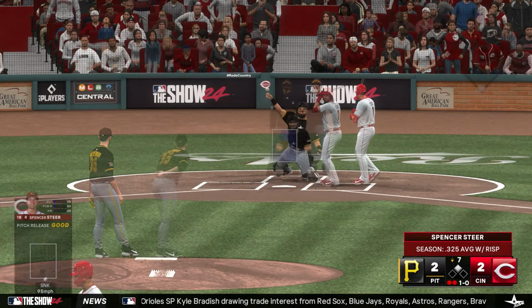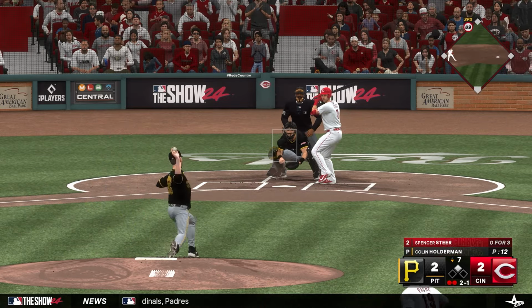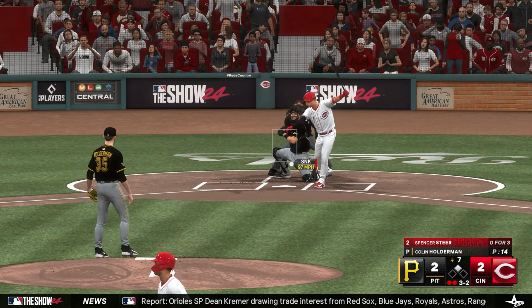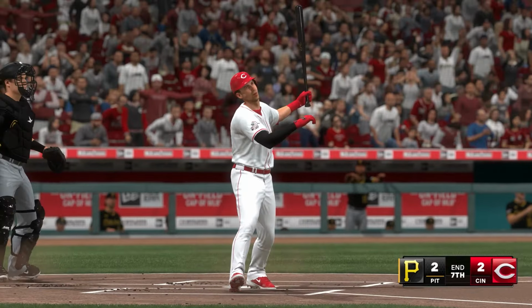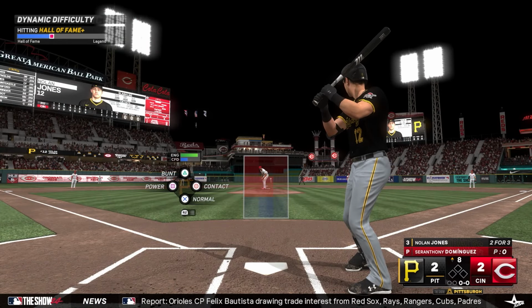Low there, ball 1. 2-1. Misses low, 3-1. Nico Horner on deck. Swings at a would-be ball 4, 3-2. Strikes him out to get out of the inning. Tie ball game. Dominguez coming in to pitch. Nolan Jones leading off, 2 for 3 today. Tie ball game in the 8th inning.